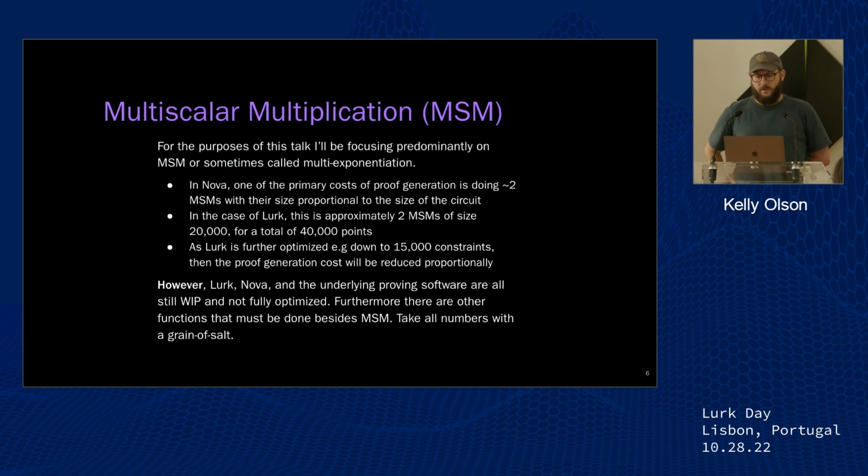So just at a very high level, I know Srinath talked a little bit about this, but the main computation that you have to do when generating a Nova proof is something called a multiscalar multiplication. I'll abbreviate it MSM in some of these slides here. It's also called multi-exponentiation in other places in the literature. And as Srinath talked about, the cost of doing proof generation is 2 MSMs with the size proportional to the circuit. So in the case of Lurk, the circuit is around 20,000 constraints, which means you need to do 2 MSMs of size 20,000 for a total of 40,000 points that you have to feed into this multiscalar multiplication algorithm.